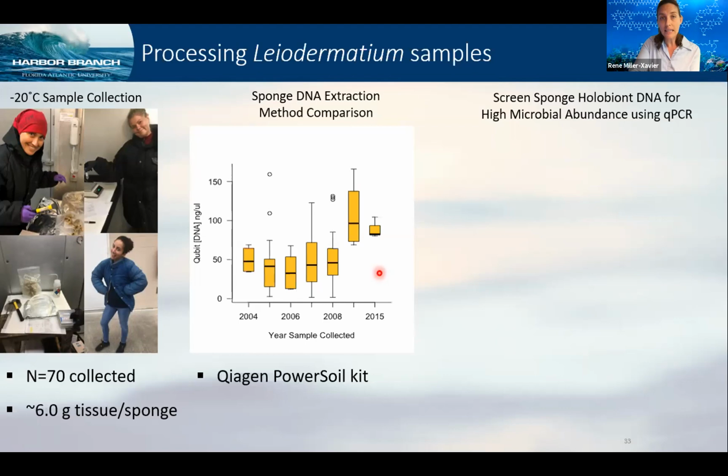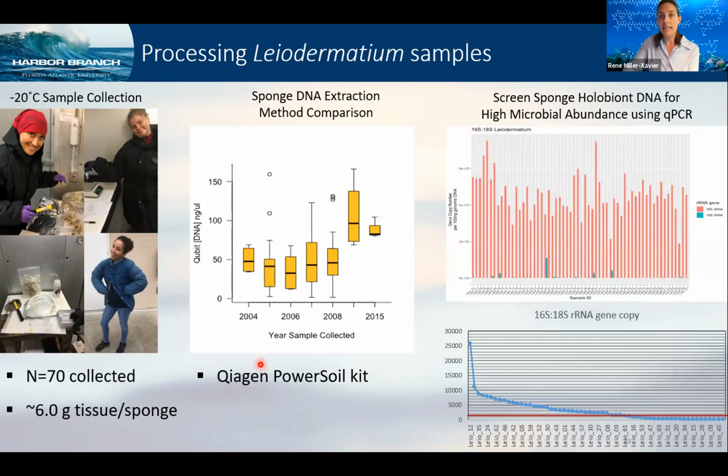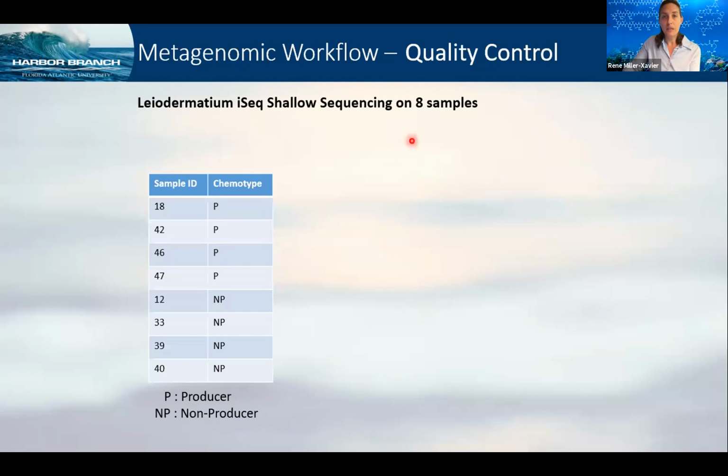The next thing that I needed to do was look through all these 70 sponges and identify those that had a high microbial abundance. And I did this by comparing the quantity of 16S RNA, that's the subunit from the prokaryotes, and the 18S RNA, which is the subunit from eukaryotes. And those sponges that had a ratio of greater than 1200, those are the ones that we went forward for sequencing. Of those 32, we put 8 on our in-house shallow sequencer. This is called the iSeq. And so each sample recovers about 500,000 reads. And so we looked at 4 producers and 4 non-producers.